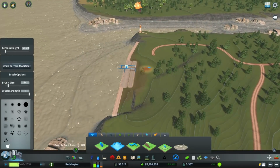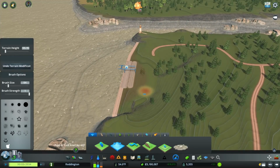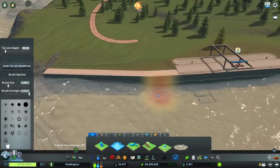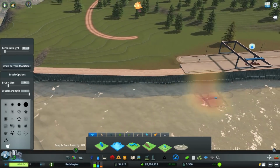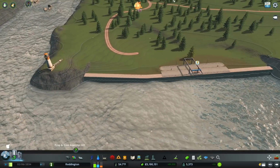Let's try... I think I need to go with this point up here a little bit more. All right, so now we've got a nice flat area here. Oops, that's not what I want. Got a nice flat area right here. Should have all of that hidden underneath there.